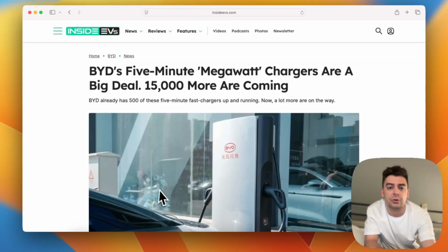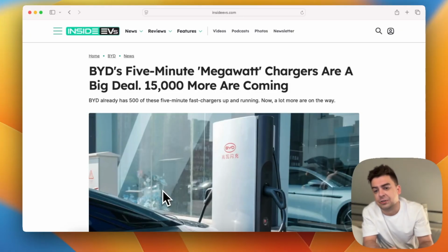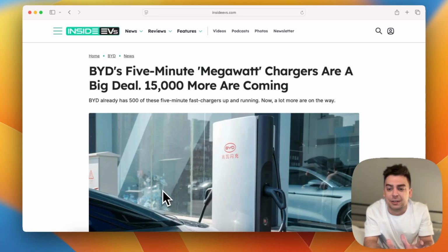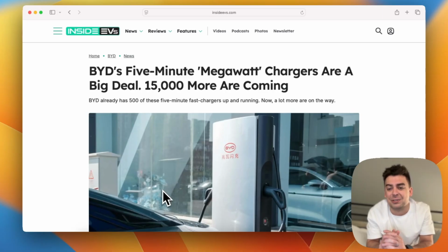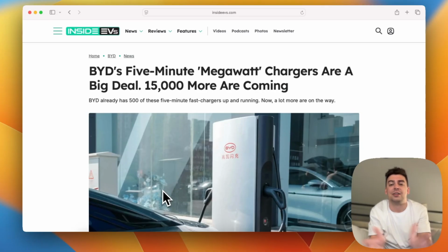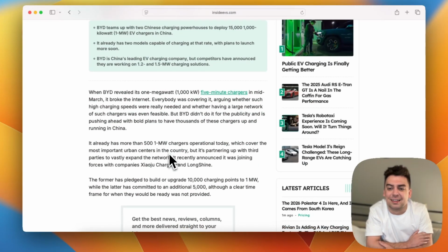So I'm sure a lot of you already know who BYD is. It stands for Build Your Dreams, and they are one of the leading manufacturers coming out of China. We don't have their vehicles here in the US, but they are a pretty big deal worldwide. Back in March, they showed off their megawatt DC fast charging, and it was just insane. It does 1,000 volts, 1,000 amps, and it can charge a car in like 5 minutes. It's absolutely insane, especially coming from here in the United States, where we get like 10% of that. So it's just absolutely crazy.